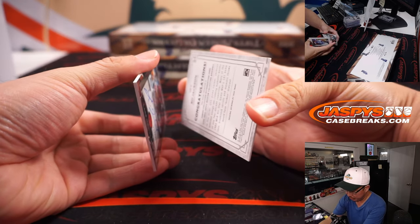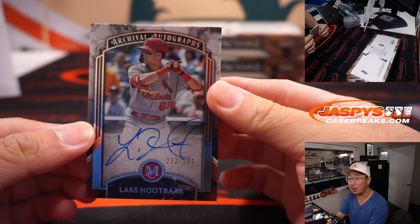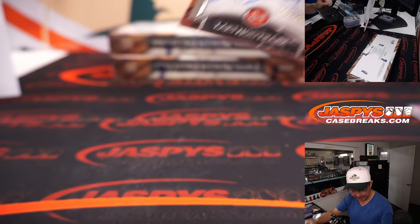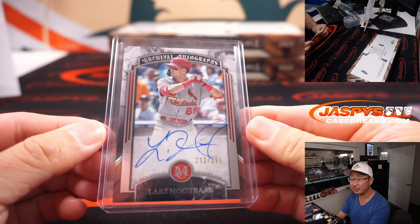All right, we got a sketch reproduction card, Bo Jackson. And the autograph is Lars Nootbaar. 232 out of 299. One Nootbaar, please. That'll go to Han. No, I'll check that. Yes, Han has Seattle and St. Louis. Names are right next to each other.